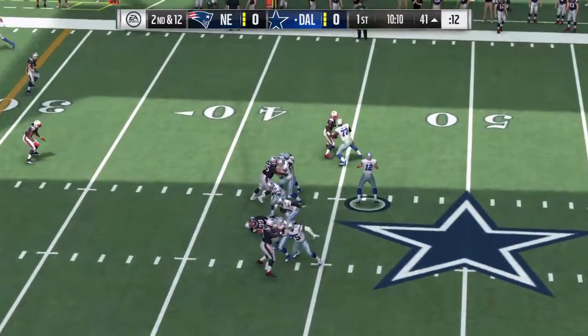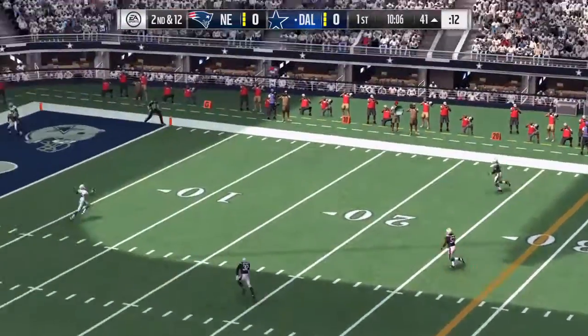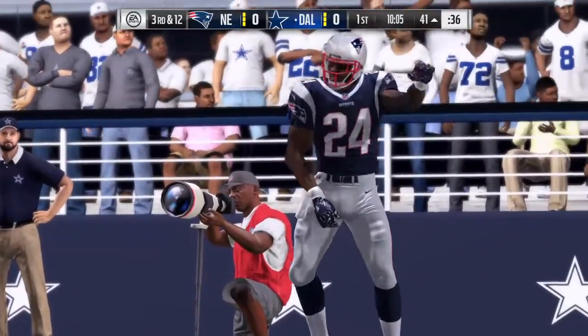Play action. They'll throw. Finding time. He's going to go for a big play downfield. And they went for a big play through the air on second down. Couldn't connect. Now it's 3rd.